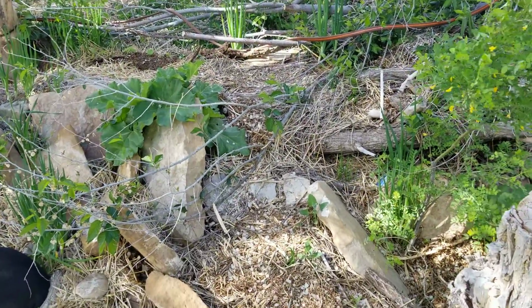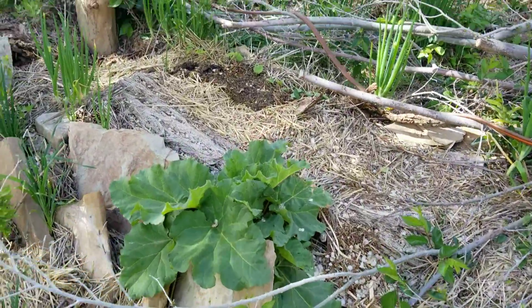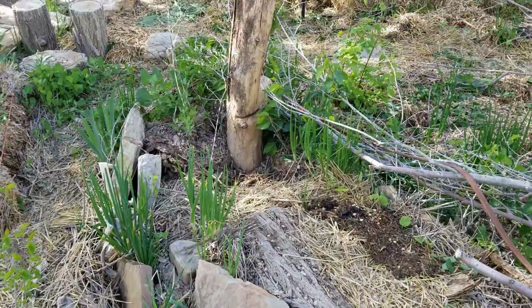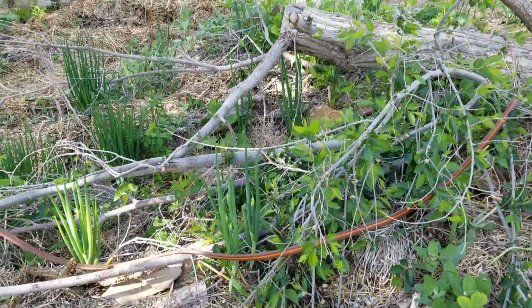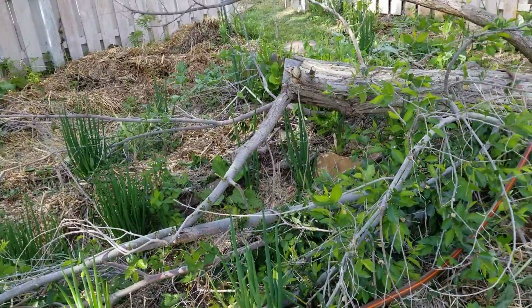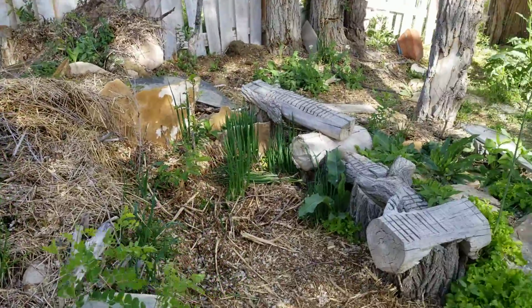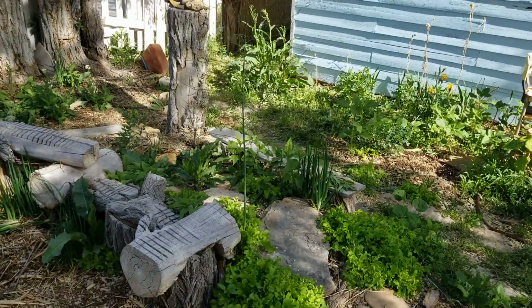Anything I haven't showed you yet? There's some more rhubarb right there. That can start spreading into the backyard sometime soon. I'm also going to spread this salad mix this year as much as I can, because it's nice to have that salad mix right on hand. Yeah, so that's my garden.